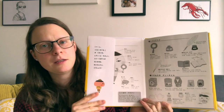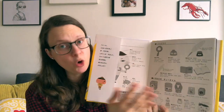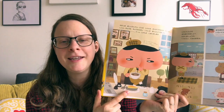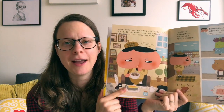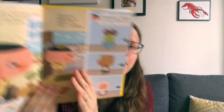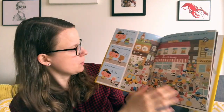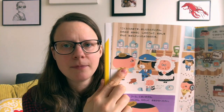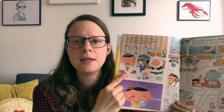So here's on the inside front page, Oshiri Tante, or butt detective, shows he's got all the stuff he needs for his job. Here's Oshiri Tante having his morning cup of coffee and his pie, and please don't think too closely about how he's having these. And then he gets called in. She looks really sad, little sheep. She runs the local candy store, and the candy store has been robbed. Oh no. So here it is, like you can see, all the jars are empty. And there's the police, and they've called in Oshiri Tante to help as well.